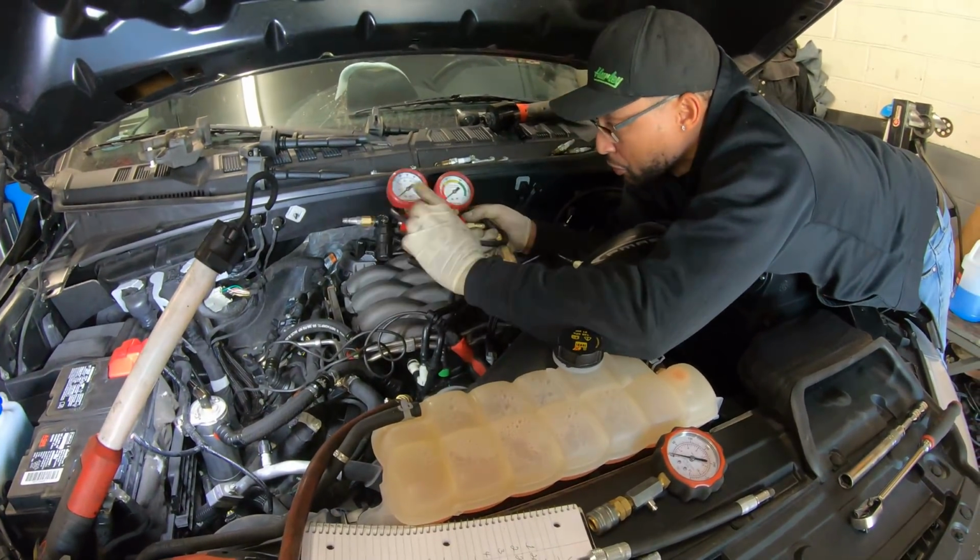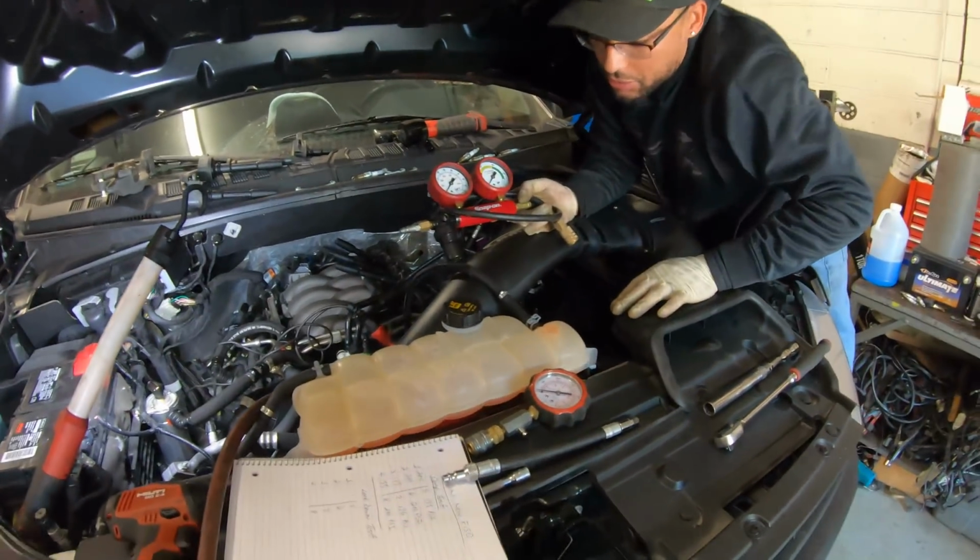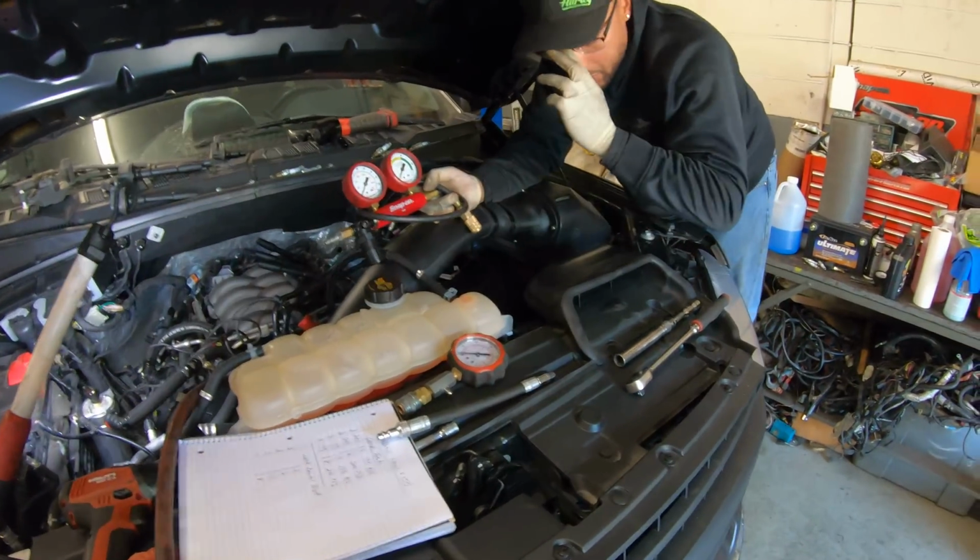But yeah, this is a good tool. You don't have to buy the Snap-on one, like I said, it's $1 gazillion. You can just find an OTC or something that's a good name brand one, and you'd be good to go.